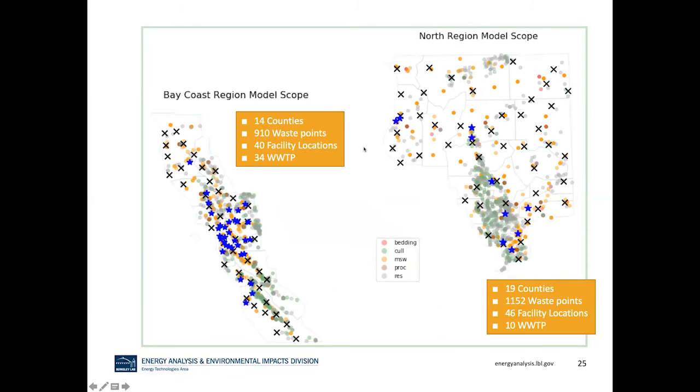So just to give you a brief overview, this is what I'm calling the Bay Coast region. San Francisco is right here, and all of these blue points are the wastewater treatment plants that have capacity available in the model. The circles are different waste points in the model, and the X's are potential facility locations. And then this is the northern part of the state. You can see this map nestles in right here. This is a much more sparsely populated area, but it does contain the northern Central Valley, which is a pretty rich agricultural region. So you have a lot of agricultural residues available here, but a lot fewer people, so a lot fewer wastewater treatment plants and less municipal solid waste.